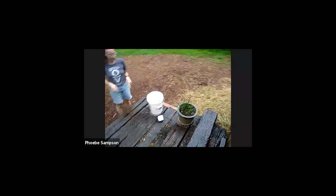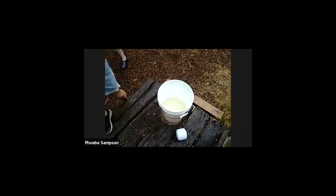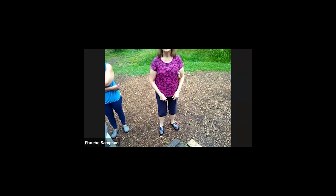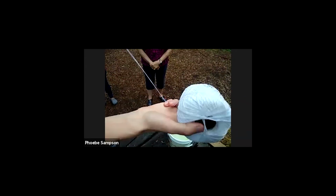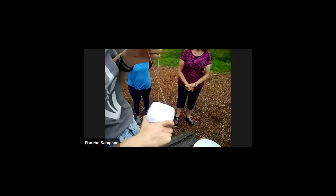It's just like a clear one, or you could use a hemp twine as well. You do want it to be able to hold quite a bit of weight, because once the tomatoes come on, it's going to be pretty heavy. So I wouldn't use this. It's way too thin.